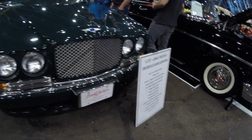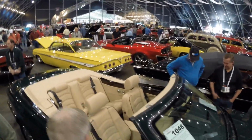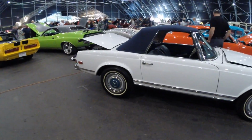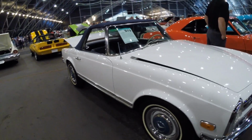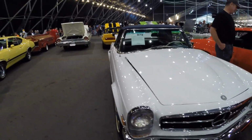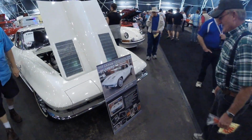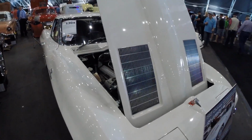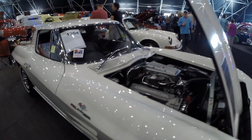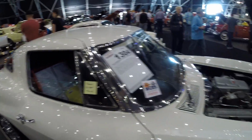$1,346 original miles Bentley. I like this year. Nice car. '68 through '71. Very nice '63 Corvette. I knew. Split window. There's a guy from high school that has one of these. I can't remember his name.